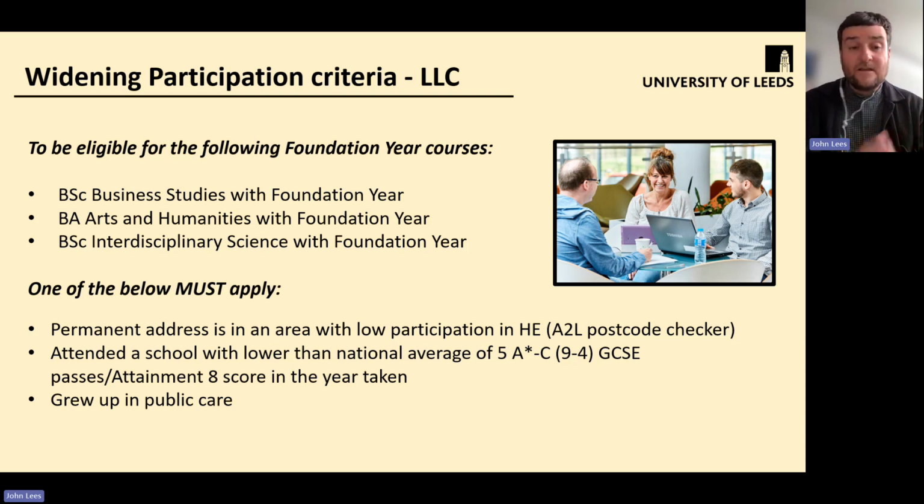Now, just to say, not everybody knows if they would meet these criteria or not. It's quite a lot of information to digest. Fully appreciate that. And that's why I would really suggest anybody who's unsure if you meet this criteria or not, don't rule yourself out without speaking to us here at the Lifelong Learning Centre. Our colleagues are really happy for you to get in contact with us if you have any questions.